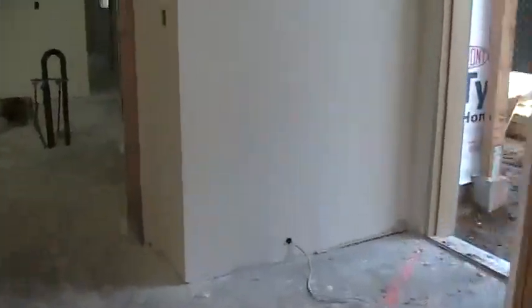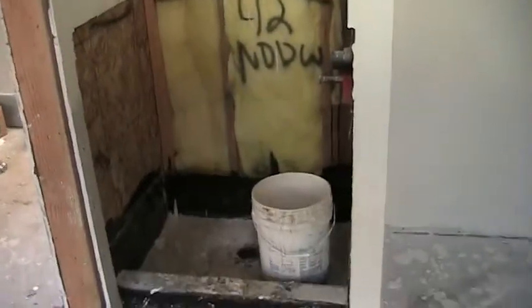The mudroom. We got the drywall pretty much done here. That's our side porch. Mudroom. Little place for the dogs. This will probably end up being the dog's room.